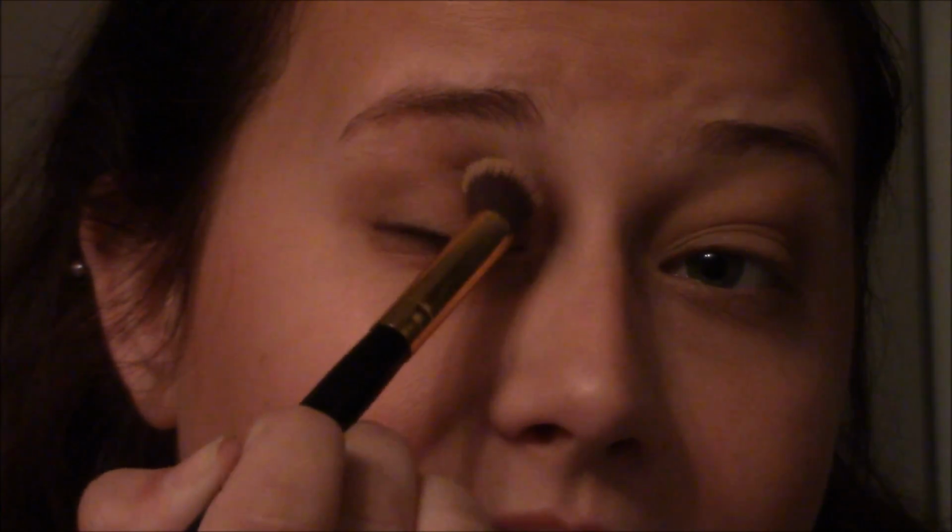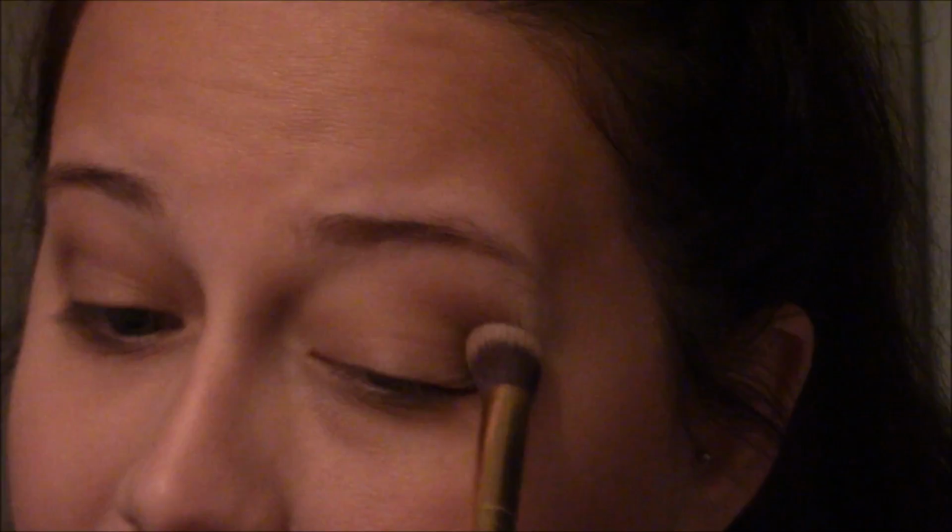Because I have hooded eyes, I like to take it up just above my crease actually. So it helps kind of define them more. I have really hooded eyes, so when I close my eyes you can see no part of my lid shows. So that's why I like to bring it up just above here. Look at me trying to get all technical.